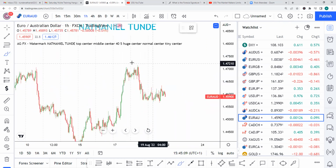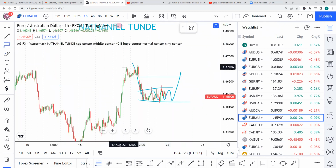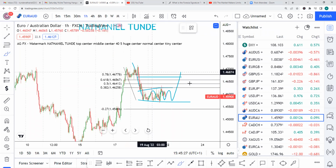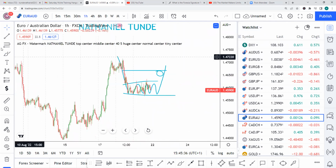You see the impulse. What do you see here? Consolidation, which is the correction. So what I'm expecting is that this consolidation here should break up to the upside, take liquidity from here. If you take a fib of this level, then you will see that this is 50 to 61.8, guys. And then this will also be a confirmation of the wedge pattern I showed you, guys.